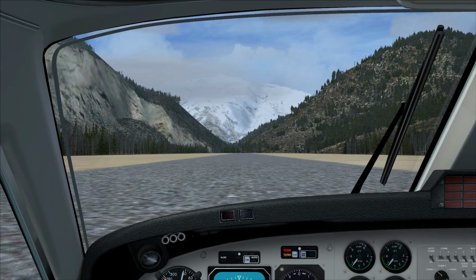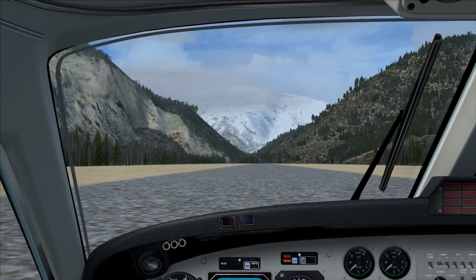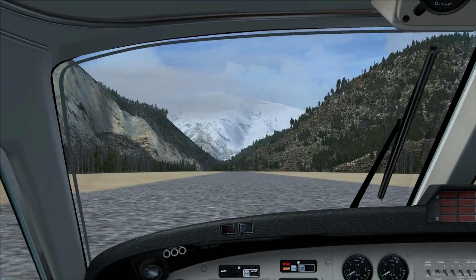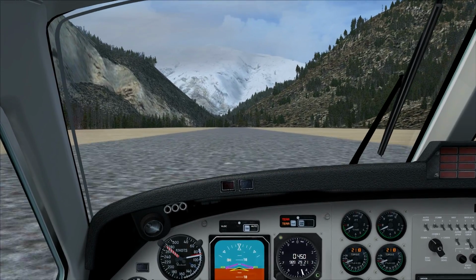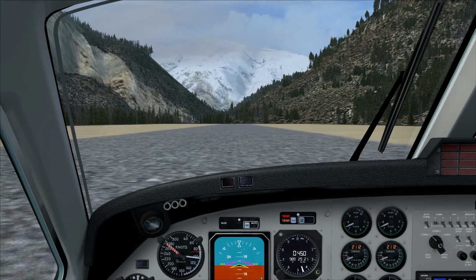It's unnaturally bumpy, so I'll put it like that. That's just the way. As you can see, the torque is making the plane go to the left, so I've got to give it a little right rudder, as usual. Like I said, the plane responds realistically. Got to watch my speed here so I can rotate at the right time. And we're going to rotate here in a second. Okay, rotate.